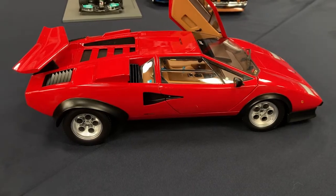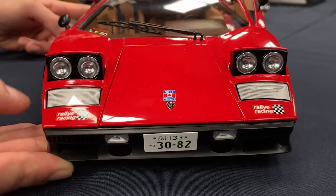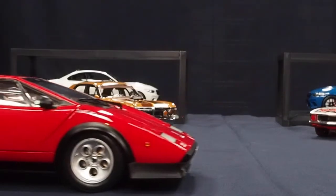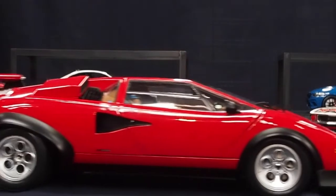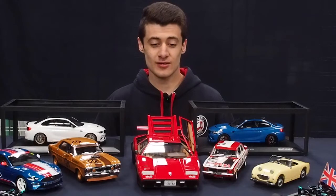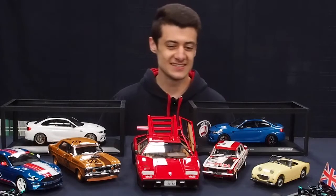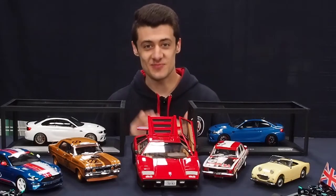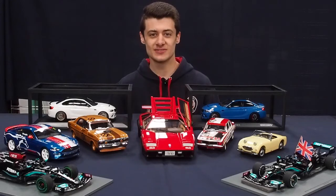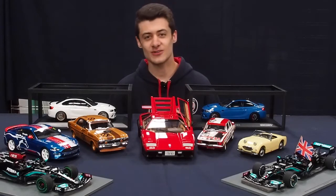You've got cloth seat belts and everything opens, the headlights pop up, boot opens, you can see all the little intricate details of the carbies and the wiring, and it's absolutely gorgeous. So I am so tempted by this model. It is so gorgeous. I just don't know if I have a cabinet big enough to fit it. It is absolutely awesome. So we've got all these models in stock, in store and online.